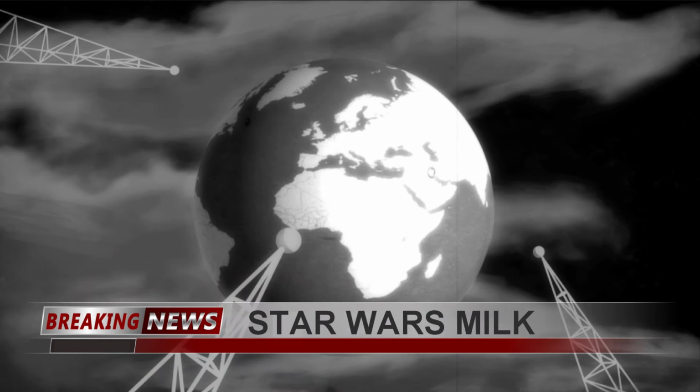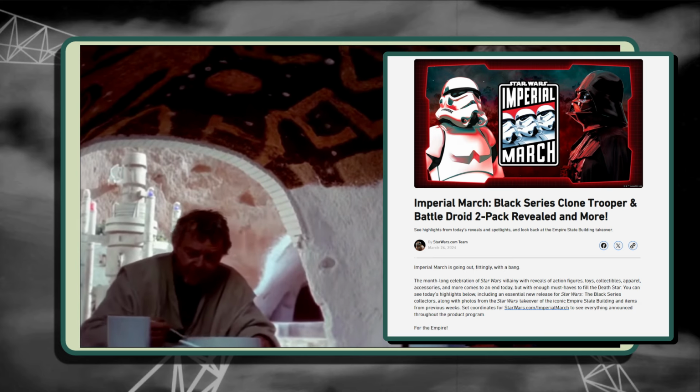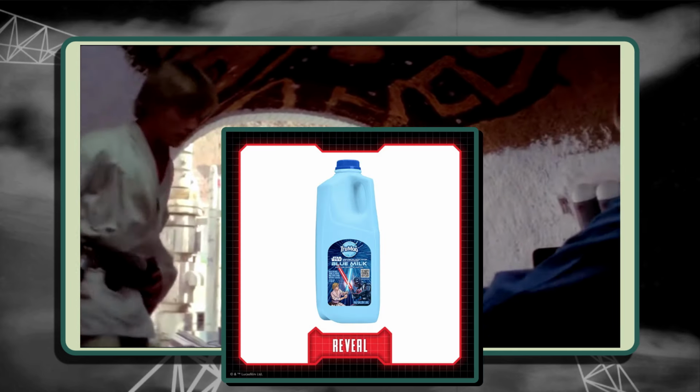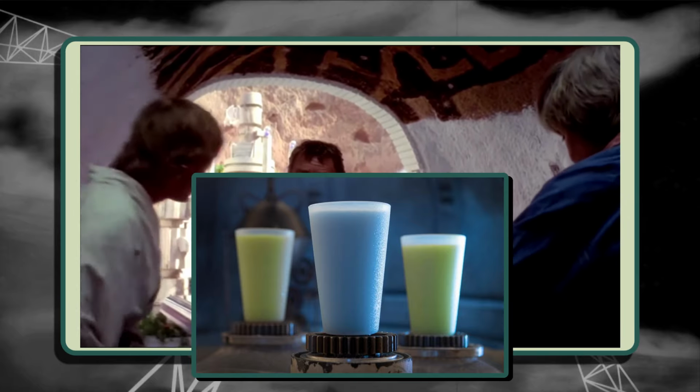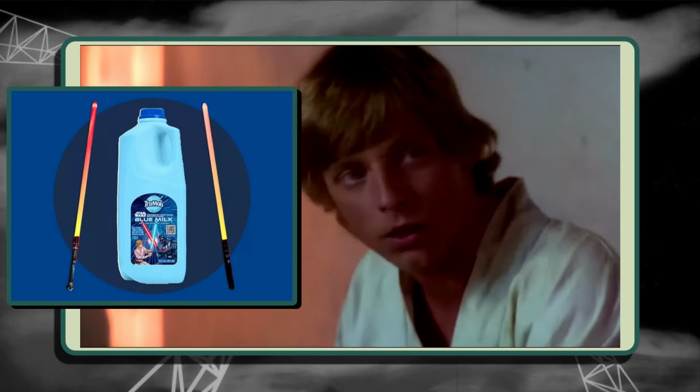And after seeing it for the first time 47 years ago, the blue milk seen in Star Wars Episode 4 is finally making its way here from a galaxy far, far away. It was announced during the Star Wars Imperial March event that Star Wars is teaming up with True Milk to bring the blue space drink right to our store shelves. You can currently buy blue milk in Disney parks at Galaxy's Edge, but that's more of a smoothie, where this True Moo collab is straight up milk.